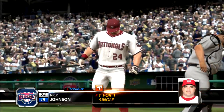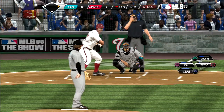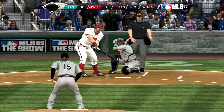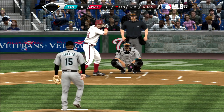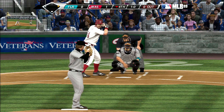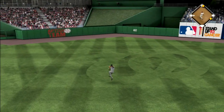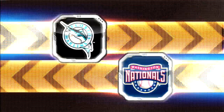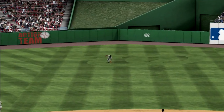Nick Johnson will dig in. He singled his first time around. Too low, 1-0. Swing shot back up the middle. And that's in there. Base hit. Great start to the home half of the 4th. 2 have batted, 2 have singled, and now the defense has to really be on their toes.